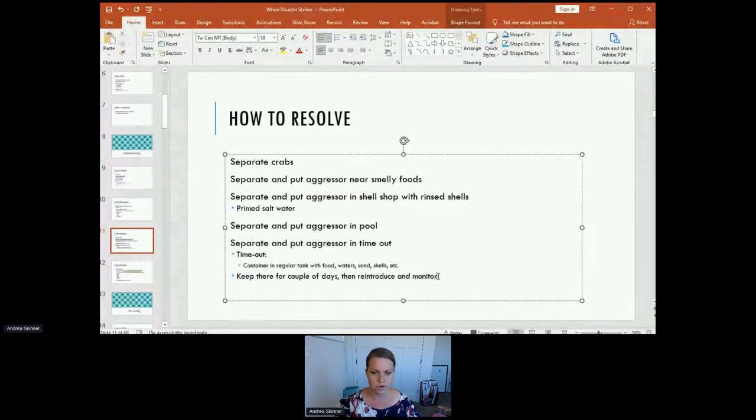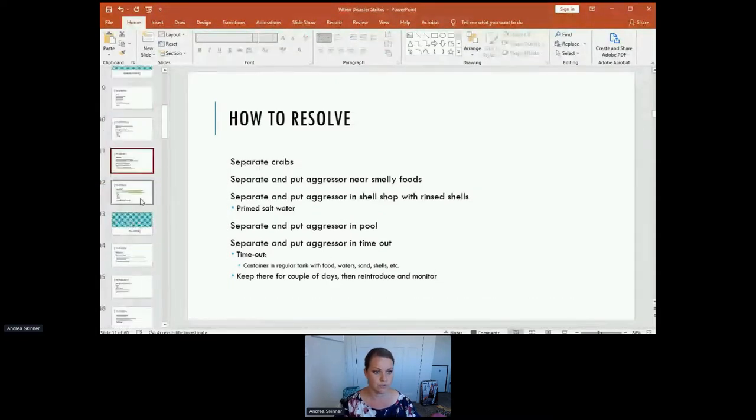After that, you'll want to monitor, I would say, a couple of days. You can keep a camera on it, actively monitor for at least half an hour, maybe an hour, just see how they behave, and then keep a camera on it and check on it periodically. Sometimes crabs are sneaky though, so that's why I recommend a camera.